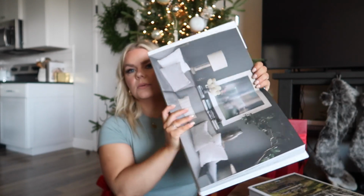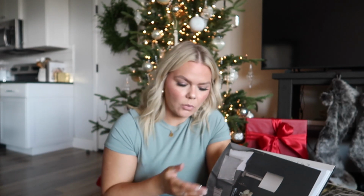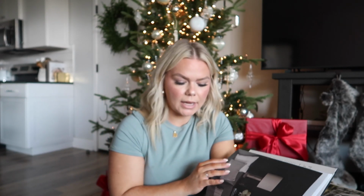And again, just studying the images and seeing that this one is a little bit more moody and has dark tones, and how they bring in that light color. They have a couple of white pillows in here, the lampshade's lighter, the artwork has a light frame and matte.